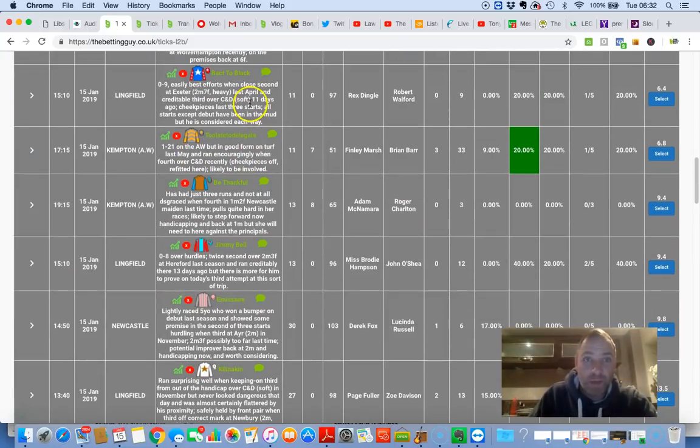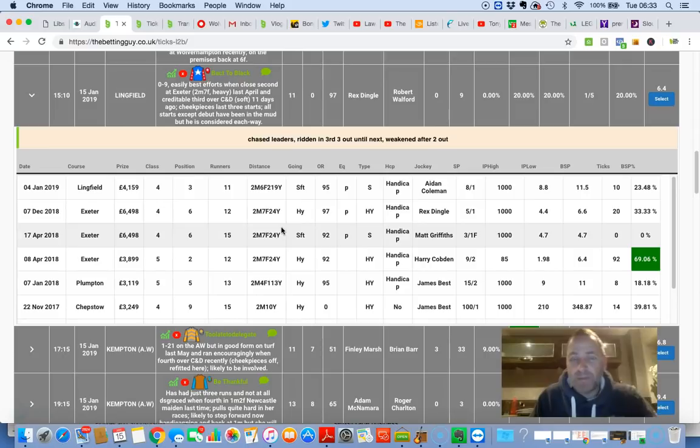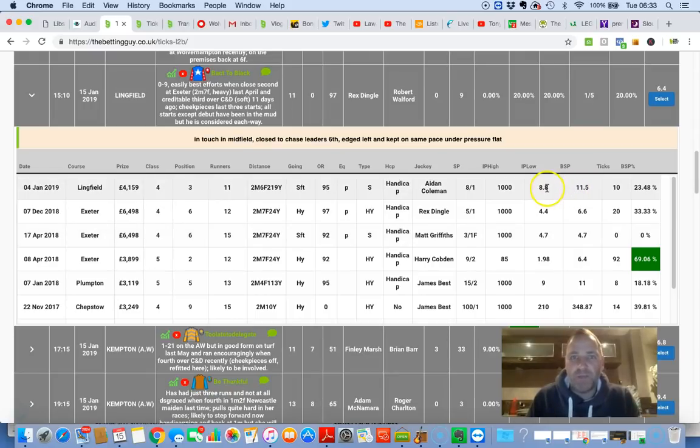Another one that's really caught my eye as well, and by the way, this is drawn in stall 7, which is a nice draw for us. Lingfield, here we go. In touch, closed, never won a race. In touch midfield, closed. Track leaders, not fluent, 7th. Soon rousted along. Chased leaders. I mean, look at this, 4.7, a Betfair low of 4.7, 6.6, 4.4, 11.5, 8.8.